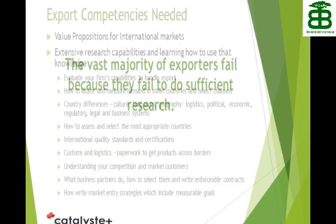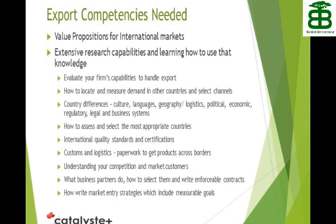Next slide. So amongst the competencies that you need, and I'm sorry this is so small, you need to think about, how do I develop that value proposition? We have to do extensive research, as I just mentioned, and that includes thinking about your own business. Do you actually have the capabilities to go international? How do we locate and measure demand in other countries? And how do we select those countries, okay? Countries are different all around the world.